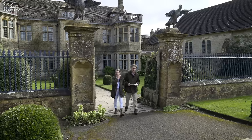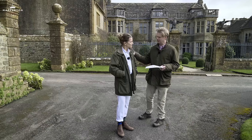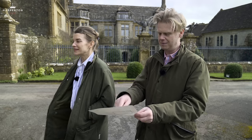Today we're going to look at the north stable block. It's ended up being used for quite a lot of storage, including quite a lot of my old possessions. Yes, which are sitting there. And our old family items as well. Stuff that's mouldering away. No. Festering. No. In this. All right, let's go in.